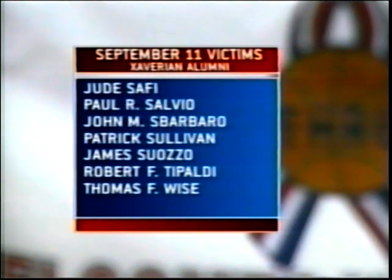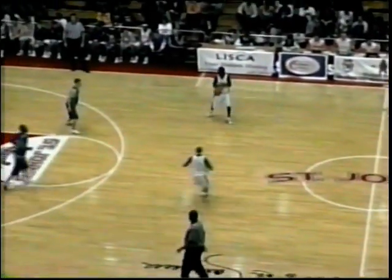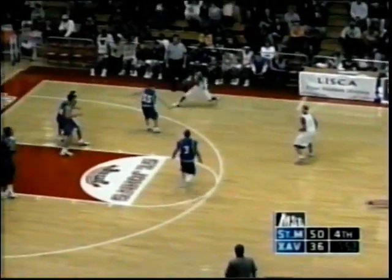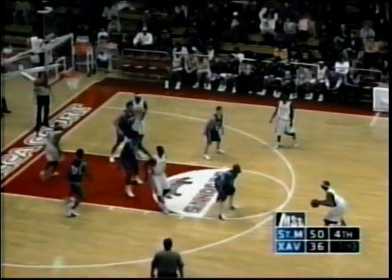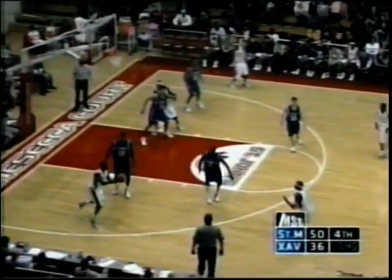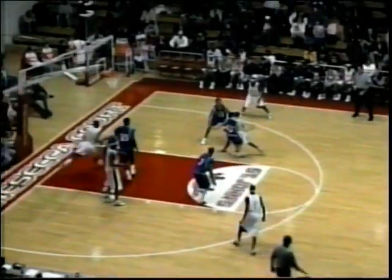These schools also affected greatly. You see the long list of Xavarian alums who passed away on that day, murdered on September 11, 2001. St. Mary's also affected, a large list of alums perishing on that day. And Tom Crotty, one of those who died and for whom this tournament has been named.